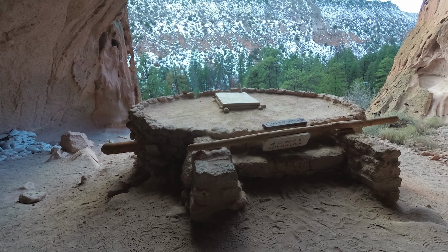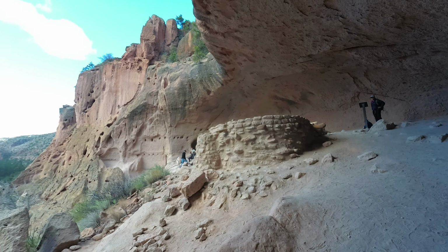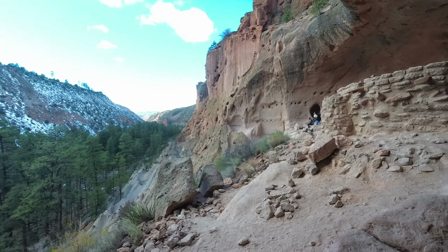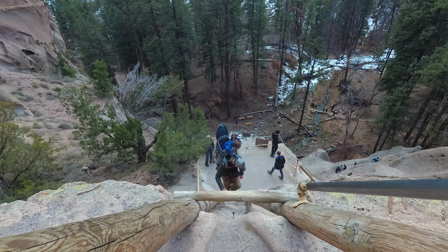The Alcove House has a reconstructed kiva in it. When you're done, return back down the ladders and take the trail back to the visitor center.